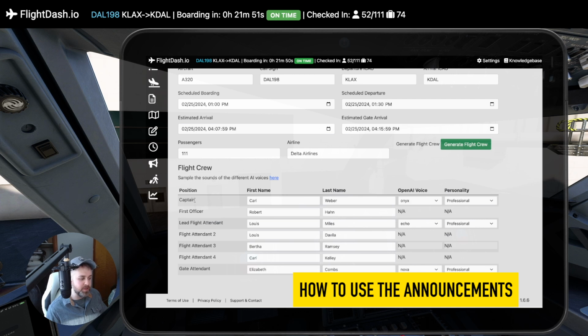So for example, for the captain's announcements, you can set their OpenAI voice, which we have a few different options for, and we do provide a direct link to OpenAI's site if you want to sample what each of the voices sounds like. And then you can also set their personality. Right now the default is professional, but if you want to give them a little bit of a comedic personality, you can set them to comedian.